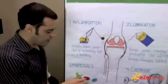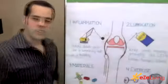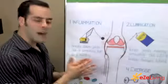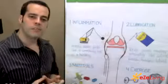And then give it the building blocks, glucosamine and chondroitin. And then exercise. Stimulate the body to want to keep that cartilage healthy through regular aerobic and resistance training. There's the 4-point blueprint for dealing with your arthritis.